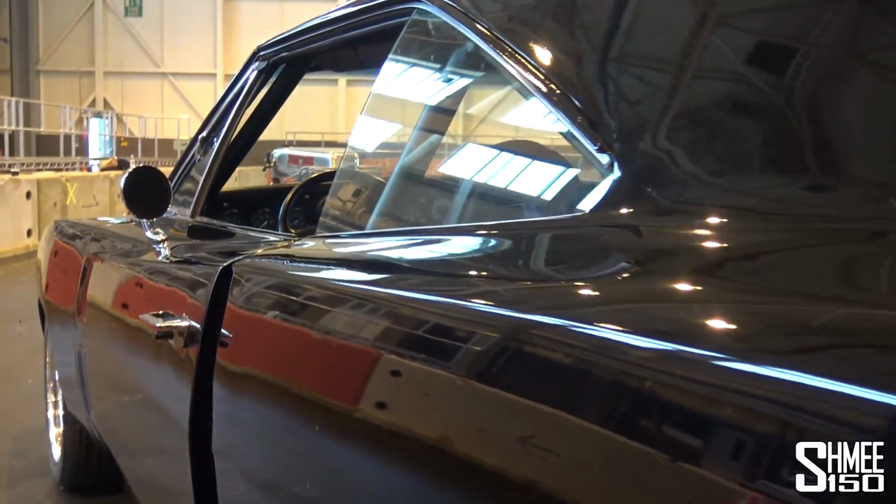I mean, this car apparently has 900 horsepower and does the quarter mile in 9 seconds. Whether I fully believe that, maybe it is because it is all stripped out. This remains to be seen. But let's go get in it and actually have a look what it's like to be inside.